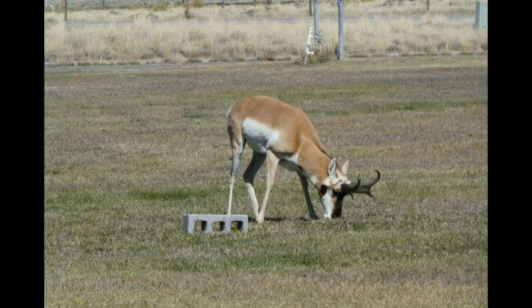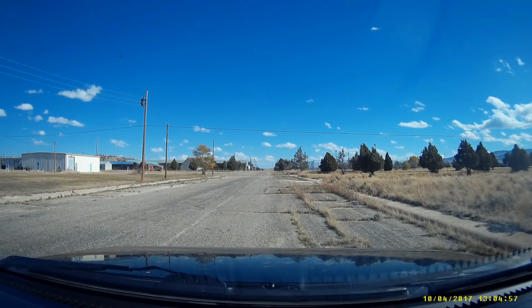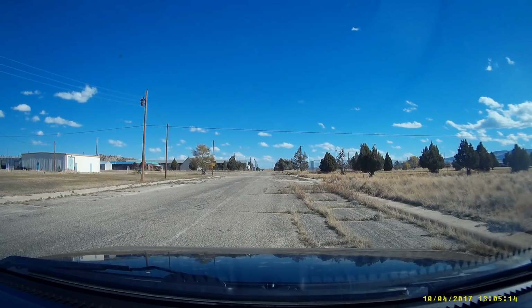So we went ahead and pulled over. We had to look at these guys. They were just hanging out in a yard there, in a big empty lot. And I don't even know if you can really call them yards anymore. And they were just eating. They didn't really care that we were taking photos of them. So it's good to know that there's plenty of those antelope, pronghorn antelope, I think they're called, running around.